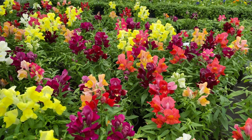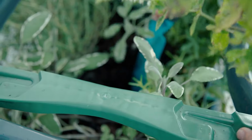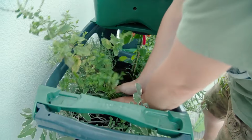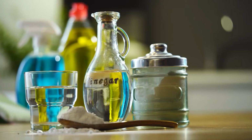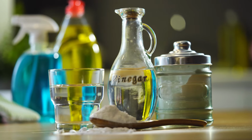Cold frame gardening. Utilizing cold frames to extend the growing season allowed for fresh produce even in colder months. Cold frames, made from wood and glass or plastic, created a microclimate that protected plants from frost. To practice cold frame gardening, build a simple box with a transparent lid. Place it over your plants to create a microclimate that protects them from frost, and ventilate on warm days to prevent overheating.